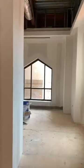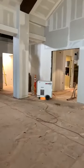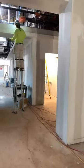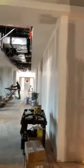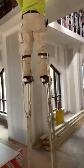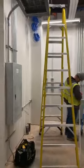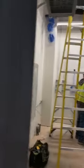So here we see some of our windows in the gathering area here. There's a nice little heater right there. They actually have the heat on in the building. Got the gas hooked up last week. So this is walking toward the northwest. Here's a guy on these nifty little stilts doing his thing. Here we have not very exciting, that's where our telephone and computer and sound system rack will go.